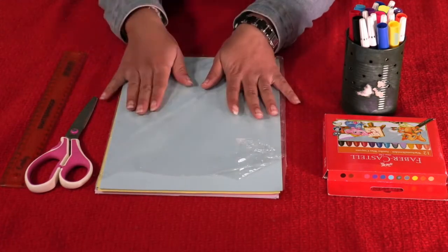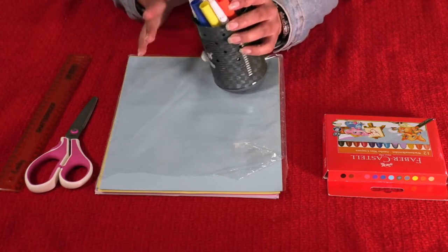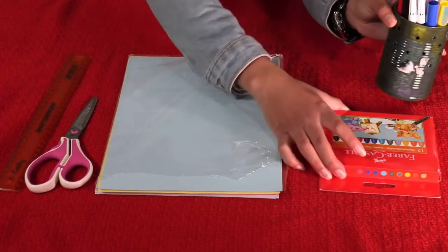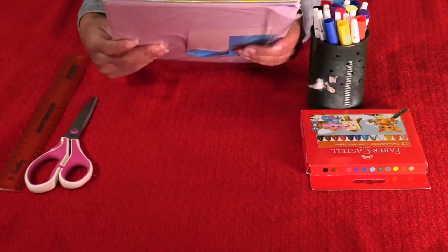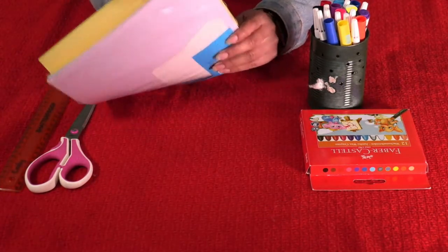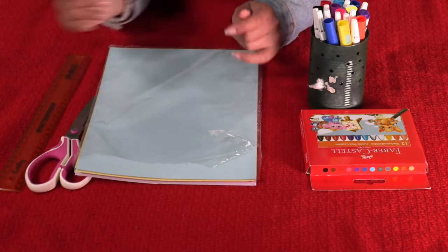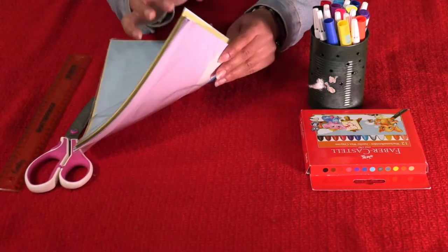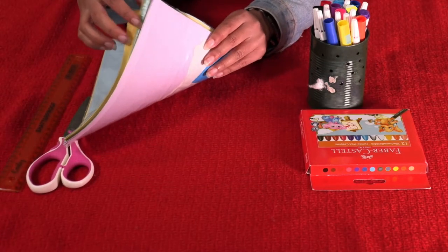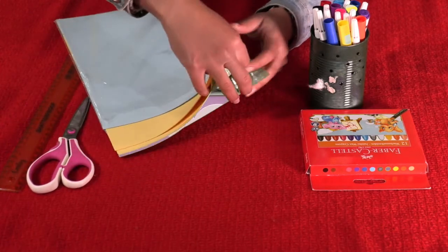Now, the tools for today, we have Kokis or highlighters, whatever you have at home, and also some crayons, really cool stuff. And then we have a lot of color paper. If you don't have color paper, take a white A4 paper, and if you have paint, you can paint it whatever color you want. Today we are gonna make leaves because it's a jungle theme, guys.